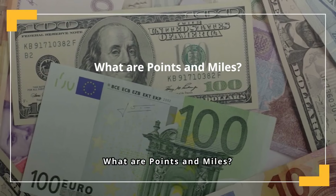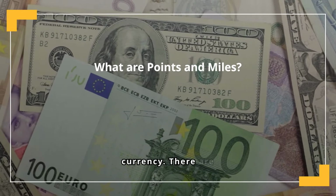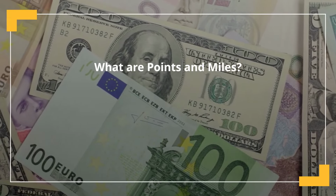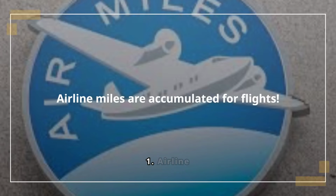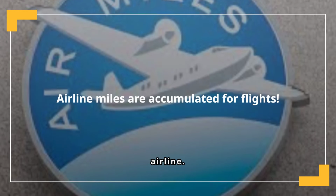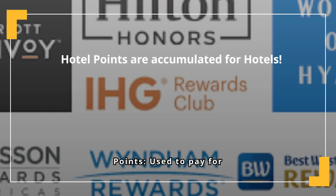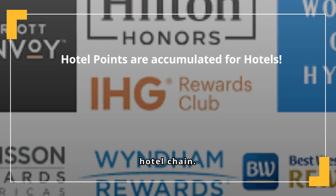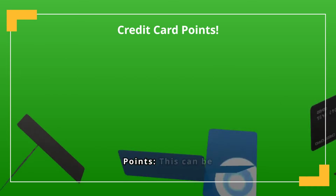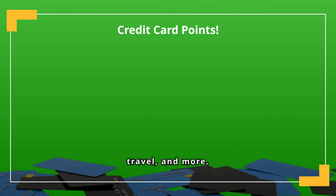What are points and miles? Simply put, points and miles are a type of currency. There are three important categories. They are as follows. 1. Airline miles, used to pay for flights with a specific airline. 2. Hotel points, used to pay for hotel stays with a specific hotel chain. 3. Credit card points. This can be used for cash back, statement credits, paid travel, and more.